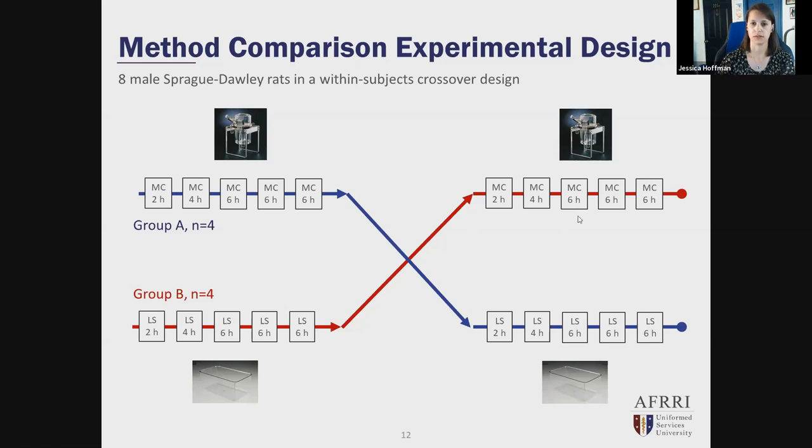One thing to note is that the metabolic cage, because of the way it collects at the bottom of this cone here, you can't actually track the volume over time. So we only were able to do a total volume at the end. With the lab sand, we were collecting it every half hour so that the animals weren't running through it. And we were able to track volume as we went through each of these sessions.